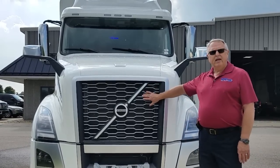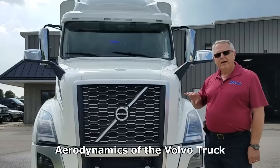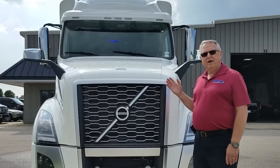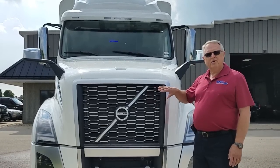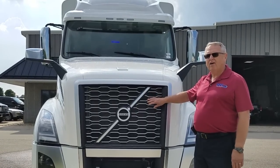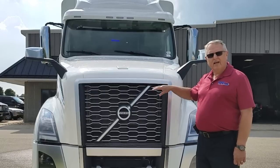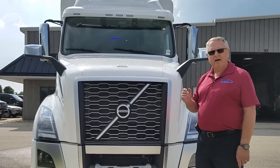But a big part of the aerodynamics comes from the grill. If I can bring air into the truck, I'm not pushing that air out in front of it. When I'm pushing air, I'm actually pushing energy, burning fuel. So when you see a grill that is really filled in, they're pushing more air. You see the openness of this grill allows the air to get in, cool the truck as far as the radiator and the air-to-air system, but it also keeps me from pushing air out in front of me.